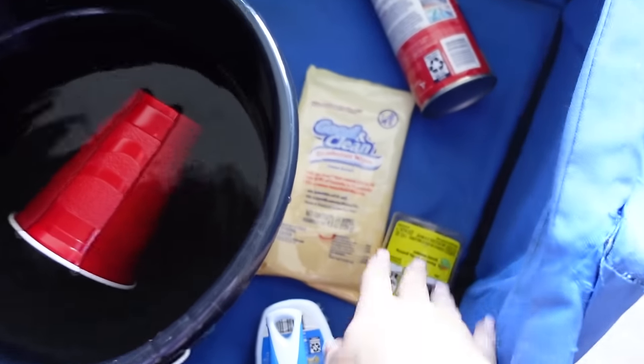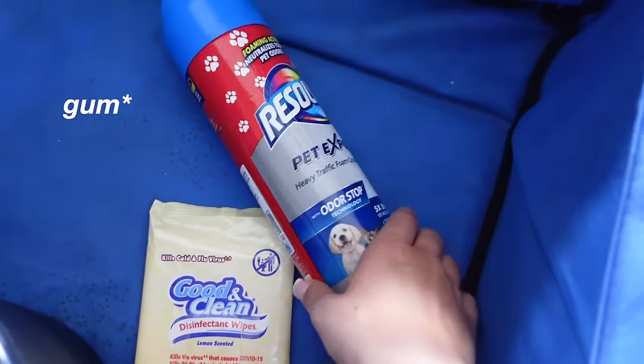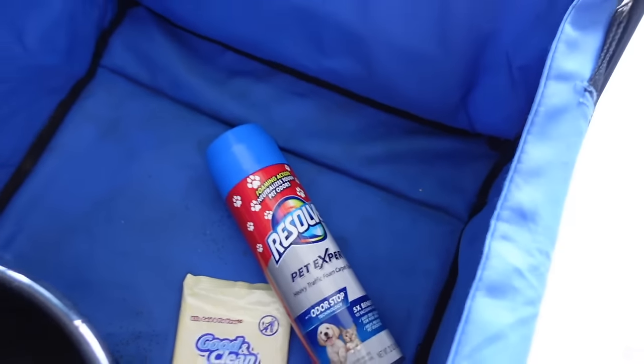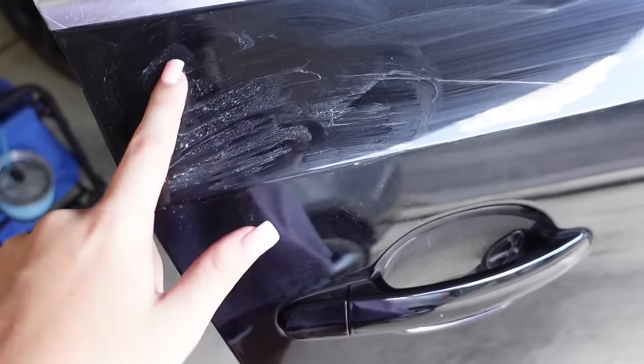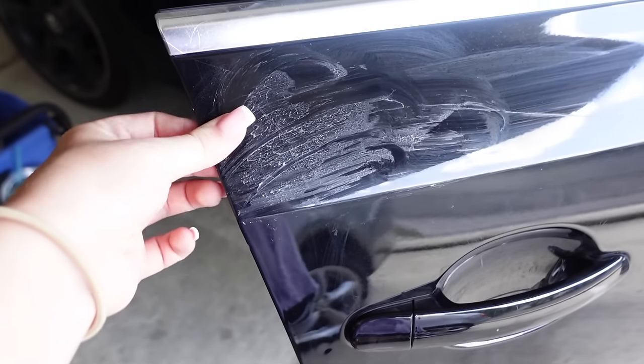Just to wash everything, I have some cleaning wipes. I also have some Goo Gone because I have glue stuck on my door, and then I have some carpet cleaner. But y'all, I tried to get that glue off. I don't know if y'all saw it earlier, and this is what it did, so we're gonna try the Goo Gone and see if that helps.